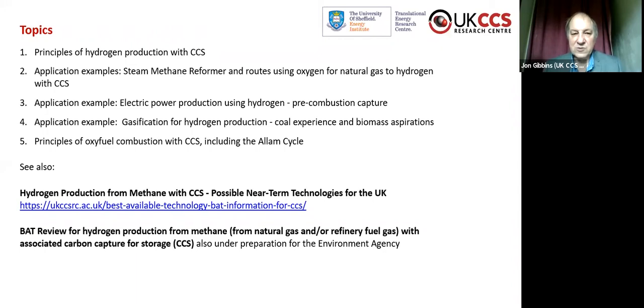There's a couple of resources around. One is a seminar that we ran about a year ago, looking at hydrogen production from methane with carbon capture and storage in the UK. This was actually to help a BAT review process that the Environment Agency and other regulators were then going to commission on hydrogen production from natural gas.